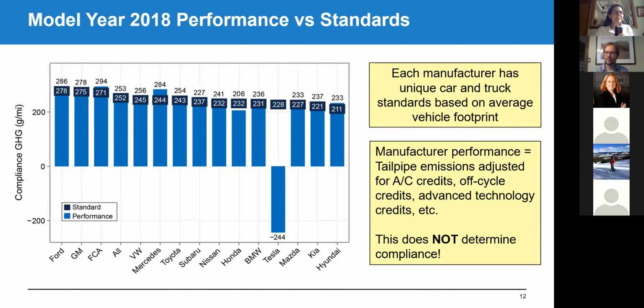It's not relevant to this one, but people are going to ask. The reason Tesla is so negative in this one is due to the EV multiplier. For each EV that was sold in 2018, it gets to count as 2 vehicles in the regulatory world. So instead of being 0 to 228, they get more of a 400 gram per mile credit essentially for each vehicle they sold, which is a lot.